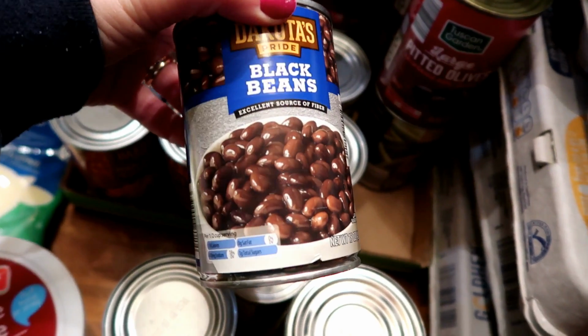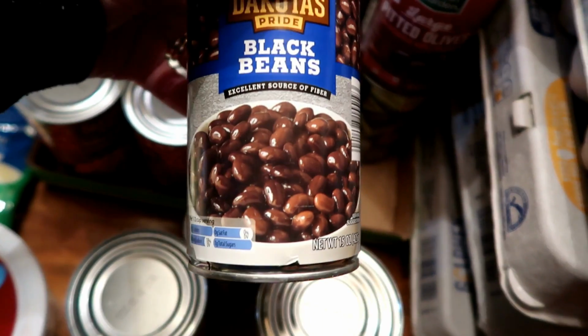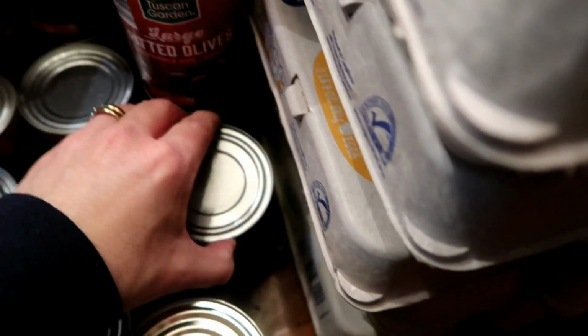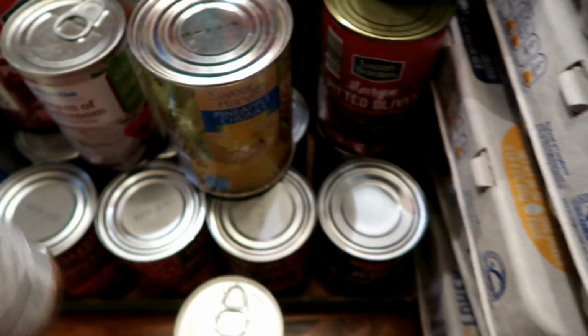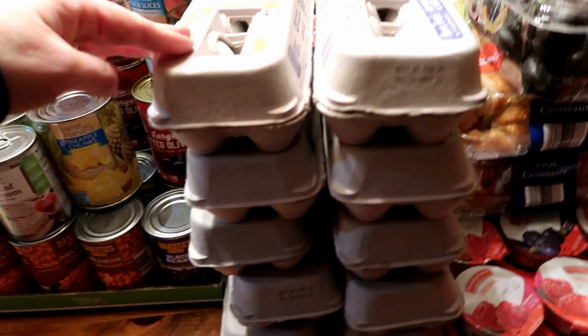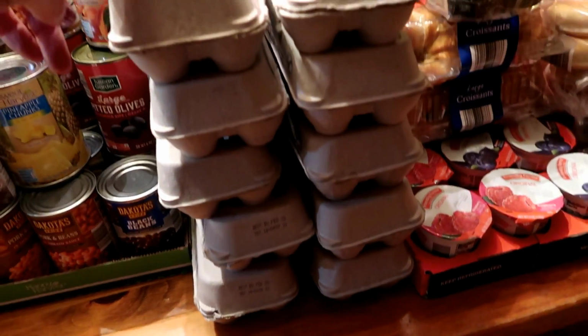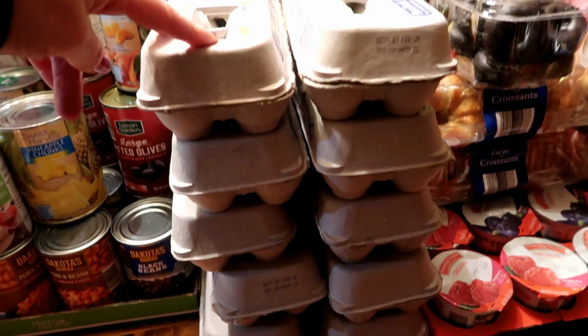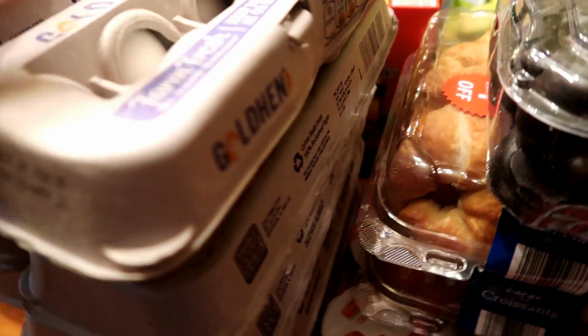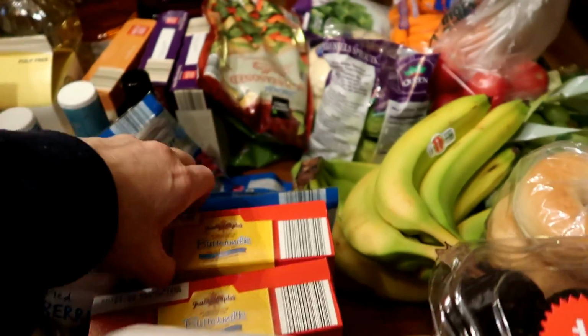I do have planned black bean quesadillas for a lunch, and I had one can already in the pantry, but I thought I better have another just in case there were a lot of us at home for that meal. We have one lonely chicken left, and she's only laying about, obviously, an egg a day, and so I did pick up 10 dozen eggs because we eat a lot of eggs for breakfast.